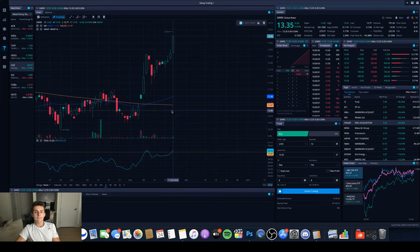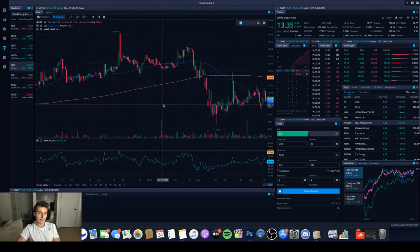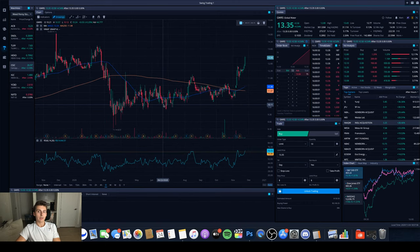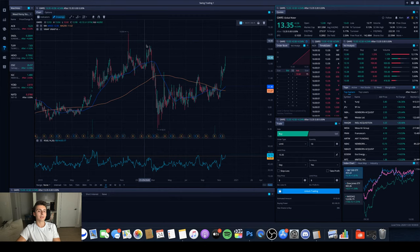GWRS, Global Water Resources. Let's take a step back and see what this chart looks like. We're up here at 13.35. We have ranged in the chart to 15 recently. We have 14.20. So it's getting up there. Personally, it's getting up there for me. I don't know much about it, so I don't know if I'd be buying it up here. The better dip was down around 10 or under 10. That would have been an amazing dip, personally, right? That could have been a much better entry spot. But we'll see how that goes.